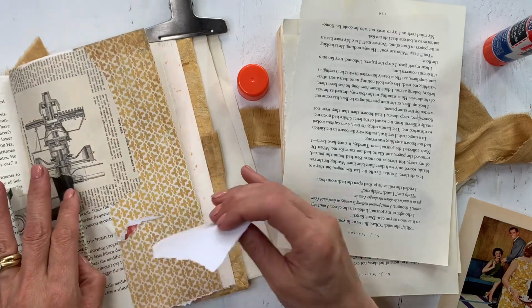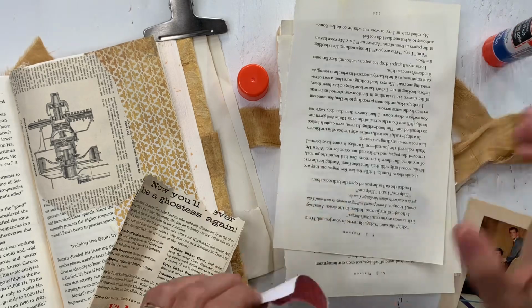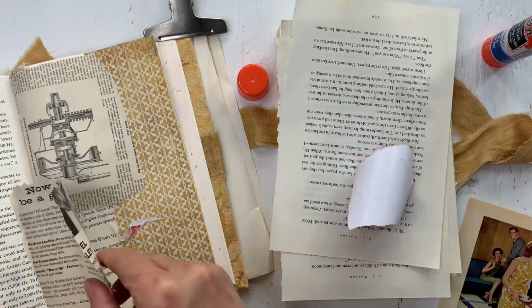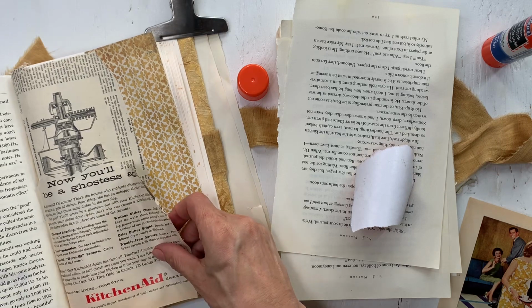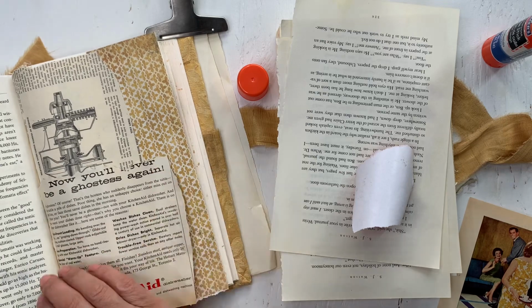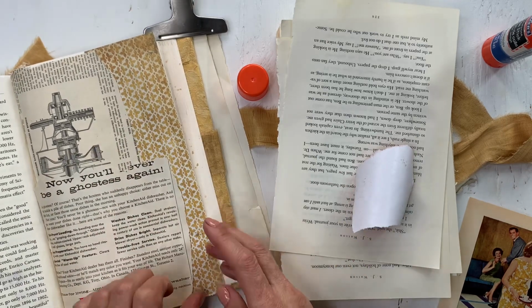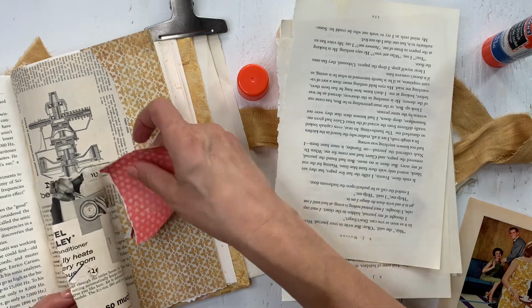Just want to move this a little bit. I might need more glue on here again. Anyway, like most things we have. But I have to start thinking, it's not like it's the last magazine ever on earth, and start using what I have.